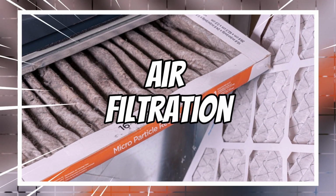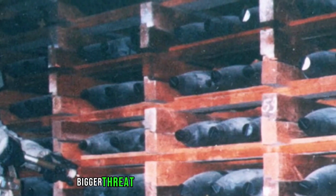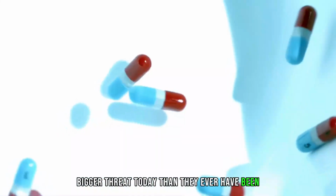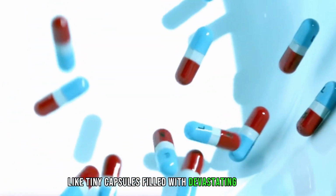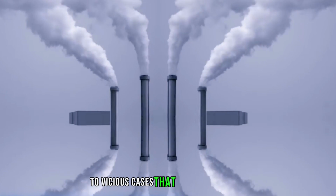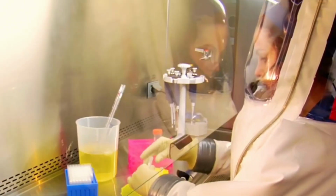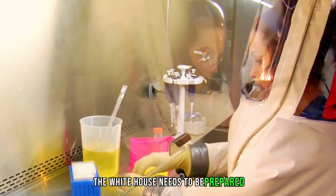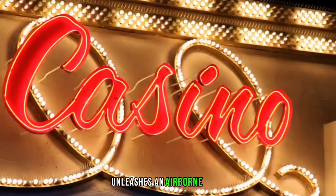Number 7. Air filtration. Chemical weapons are an even bigger threat today than they ever have been. From potential dangers like tiny capsules filled with devastating viruses to vicious gases that are undetectable by even the most highly skilled noses, the White House needs to be prepared in the event an undetected assassin unleashes an airborne toxin.